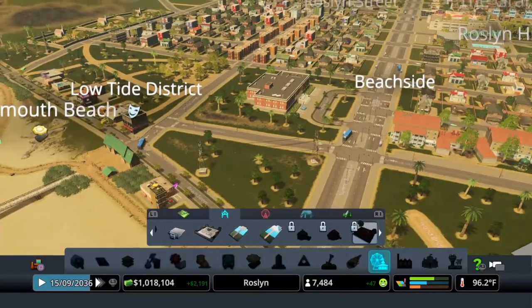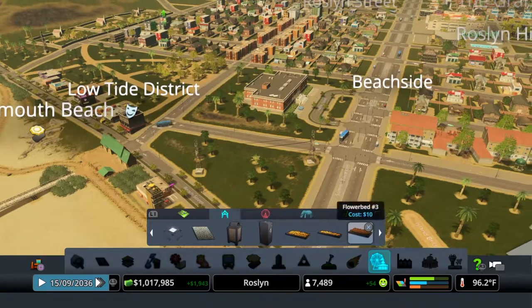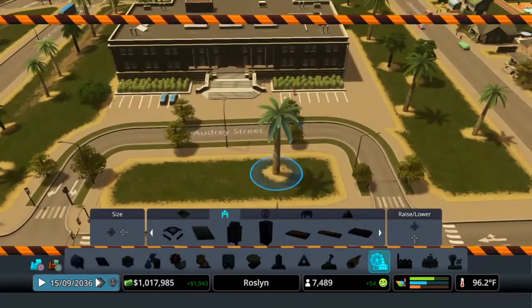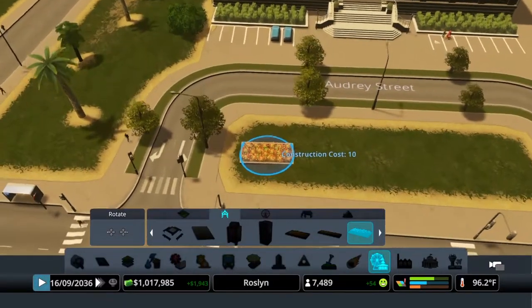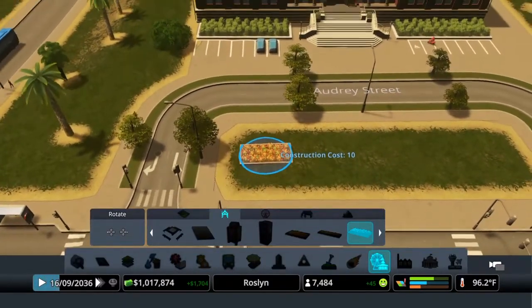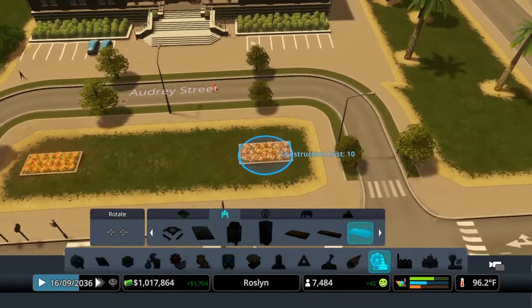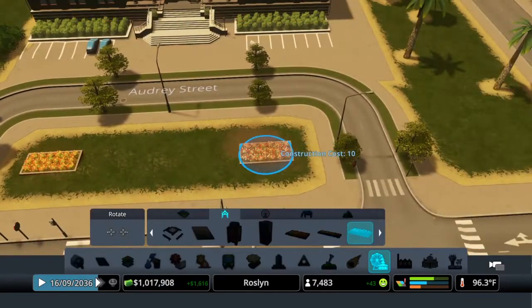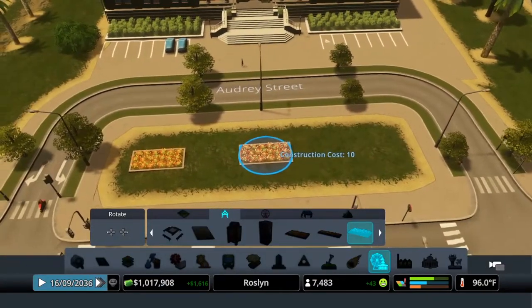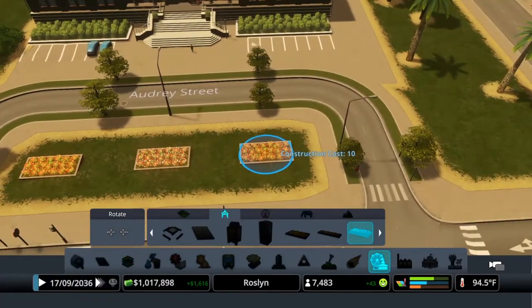I don't even have gazebos unlocked yet, so at some point I'm gonna have to figure out a time to really go through and focus on one of my park areas to start getting some level ups on that. For now, I'll just be content to throw some flower beds outside the library. I would like to have some color coordination if I can. Yeah, like that. That'll be nice.